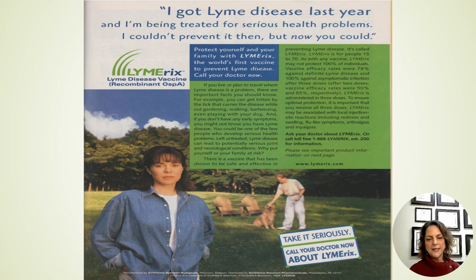When this vaccine got pulled off the market, because it actually was giving people, a small percentage of people, but still, Lyme disease, Lyme disease was easily treated after that. It was amazing. It was like a miracle. The vaccine got pulled off the market and all of the problems and complications and seriousness went with it. I'm being so mean right now. I really apologize.